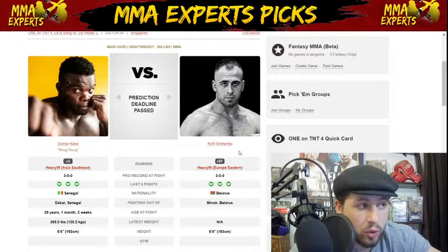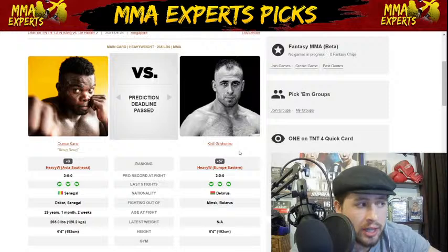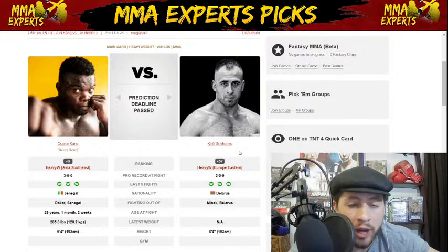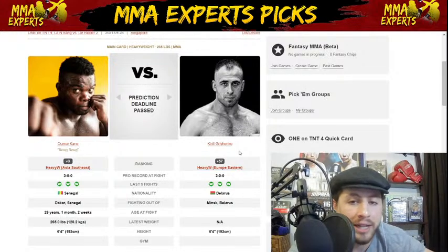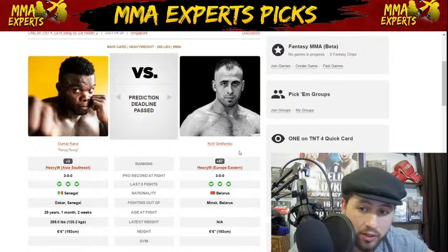Kirill Grishenko moving forward. Ooh, Reug Reug throws a very nice head kick, but misses. Grishenko has a bit of the range advantage for sure. He's moving forward. Reug Reug gets out of the clinch. Reug Reug throwing big power now. He's throwing big overhands. I think in the boxing range, Reug Reug could really hurt Grishenko, but he needs to get inside and not just clinch up. He needs to actually look for big strikes here.